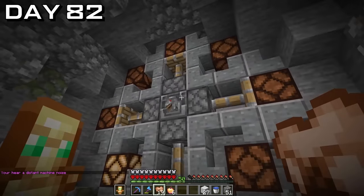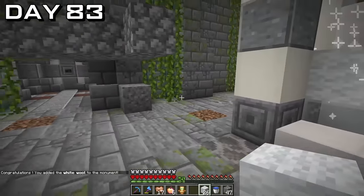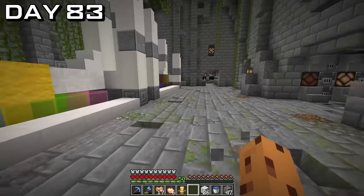Can't forget to switch this. I have no idea what that's supposed to do, but it sounds crazy. And the white one is in. We have 2 more doors to go through. And I'm not sure where I'm supposed to get these other pieces of wool, but that'll be for another day.